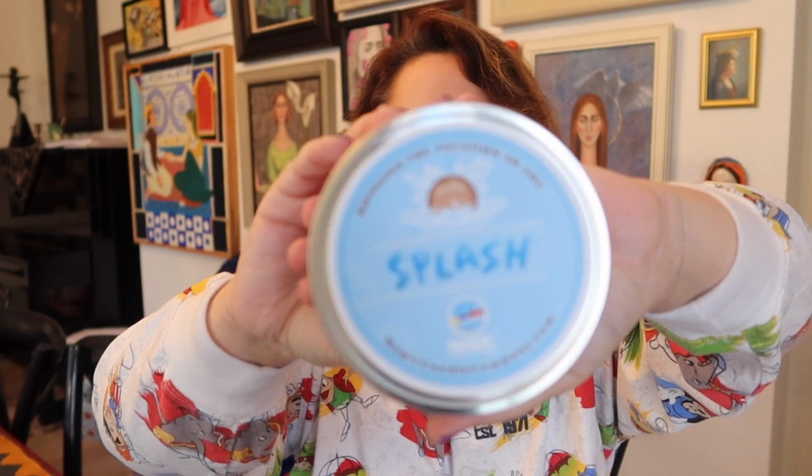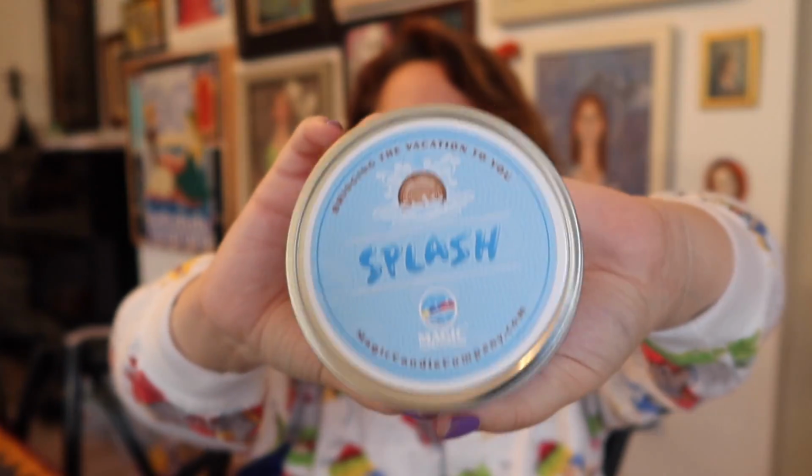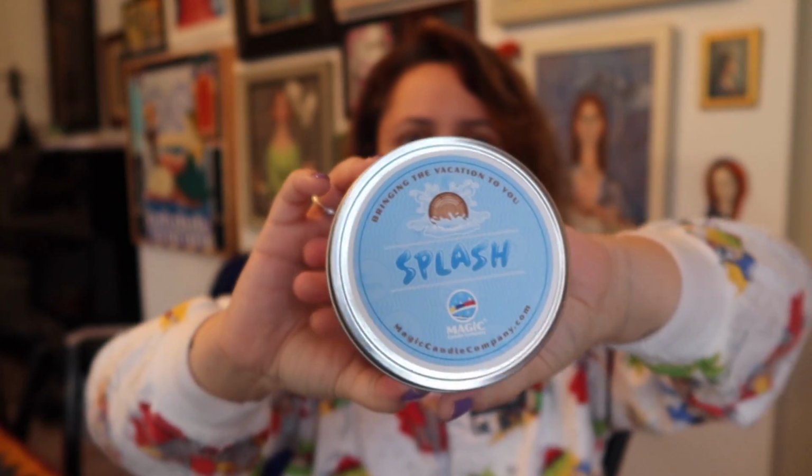Next, let's smell Splash Mountain. This one also has a really fun logo. I think the logos, generally speaking, are very, very well done. And just the way all the boxes are presented as well, very professional.